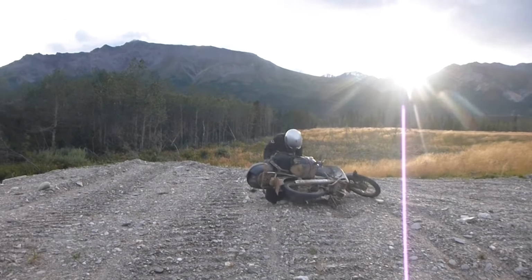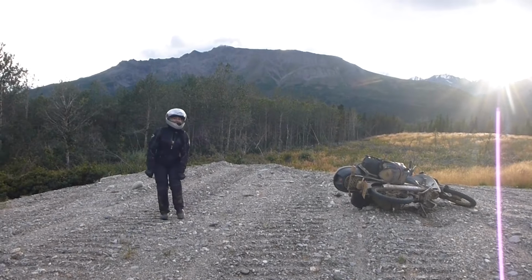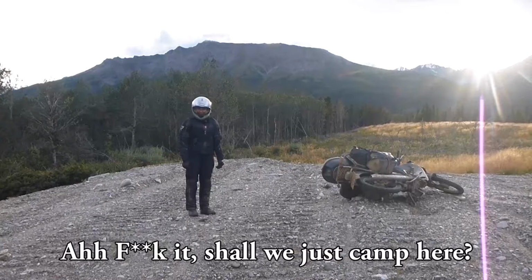Goodbye, mudguard. I knew you well. Oh no! I need the toilet. Oh, fuck it. Should we just camp here? Can do.